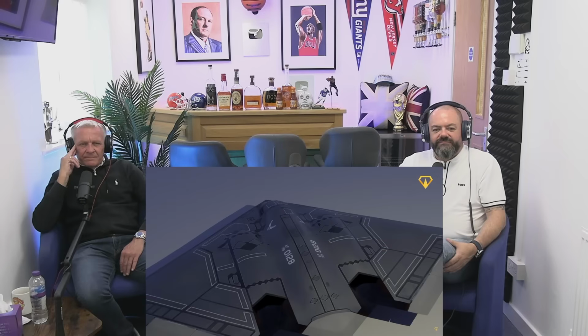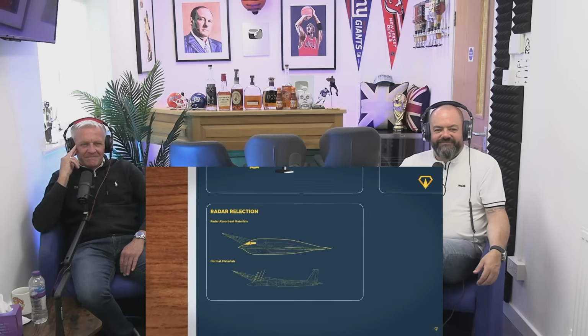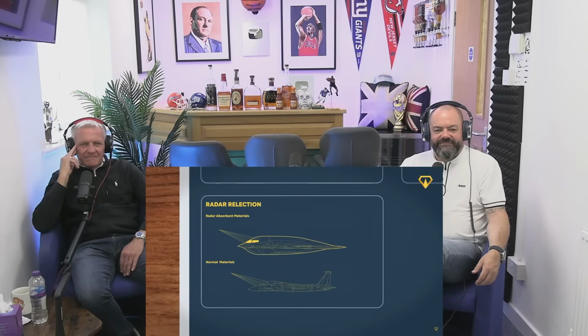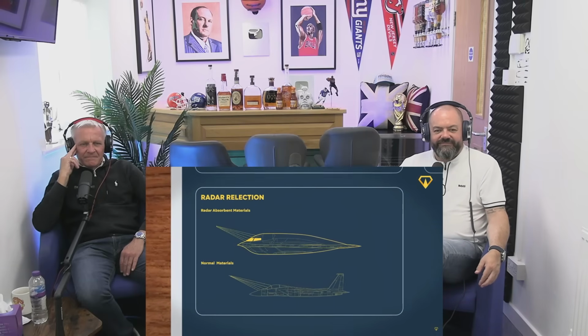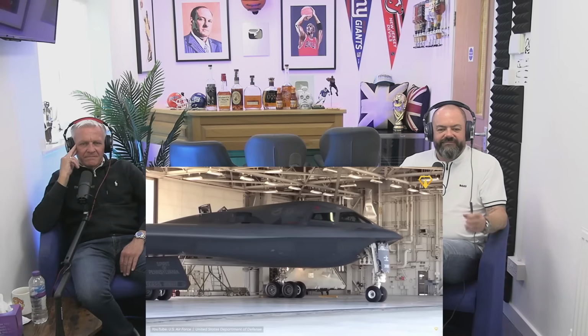Now, let's zoom in on the B-2's materials that give it its stealth capabilities. The real magic happens on the surface. The B-2 skin is coated with top-secret radar-absorbent materials. These aren't your average paints. They're specially designed to absorb radar energy rather than reflect it. It's kind of like the B-2 is wearing an invisibility cloak. A cloak made of materials so classified, I'd probably disappear if I told you about them.